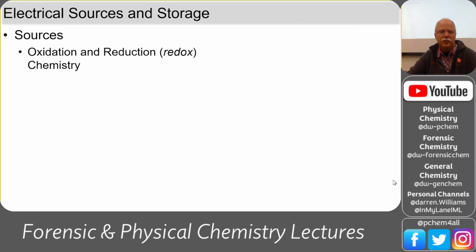So we have different sources, and of course, oxidation and reduction, redox chemistry, those would be the sources for the batteries and things like that. But honestly, that's what our combustion is too. It's a redox reaction. It's a reaction with oxygen in the atmosphere. We don't typically think of it that way. We just think of it more as combustion.